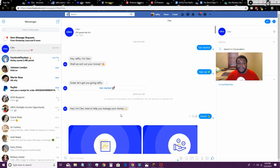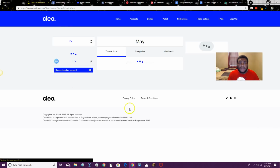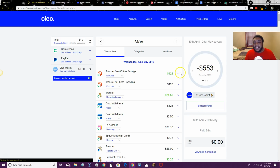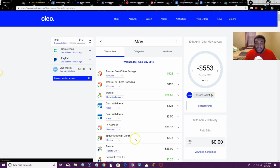The reason you link a card is that Clio wants to see what you're spending your money on, and then they create a budget around your spending. If I go to my home screen, you can see they created a budget for me, and I'm already $553 over budget. It tells you a way to connect your account and create a budget. You can see all of your expenses and what you spend money on. I set up a budget to spend only $966. I've obviously already spent more than my budget, so it gives me a notification letting me know I'm over budget. That's all it is. It shows you what you're spending your money on and what you can save money on. That's all this app is.